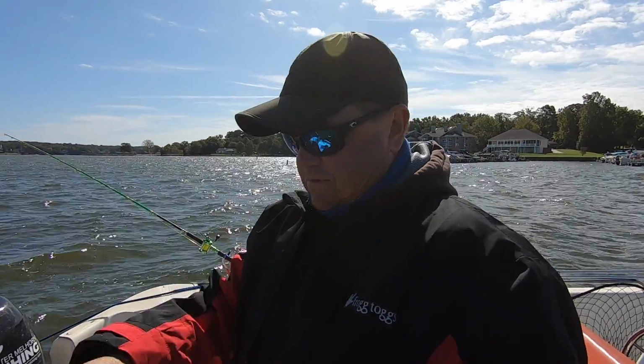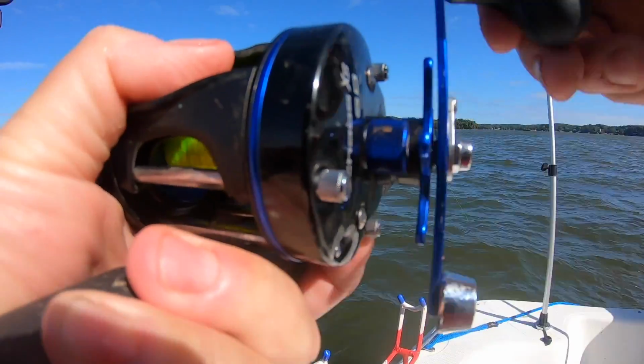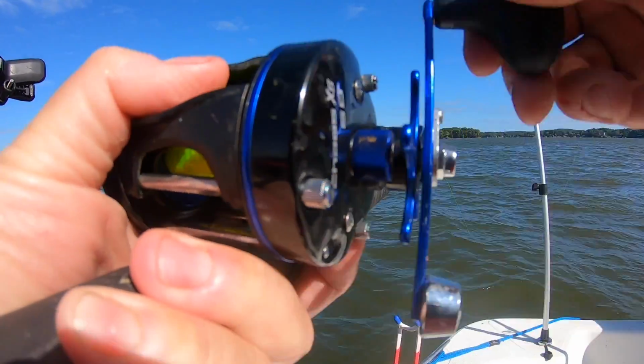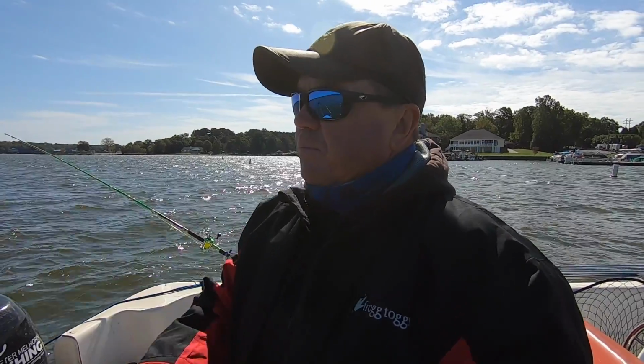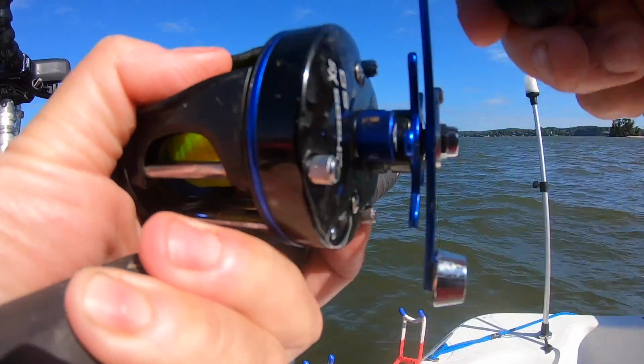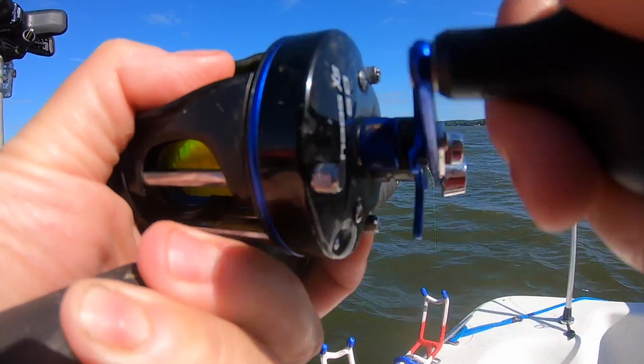Got a pop. It's funny how this drift has been. It's been like flurries of fish. Boom, boom, you catch some. Then nothing for a while. Boom, boom, you catch some. Then nothing for a while. This is a small fish. Maybe this is the same fish. I don't know.